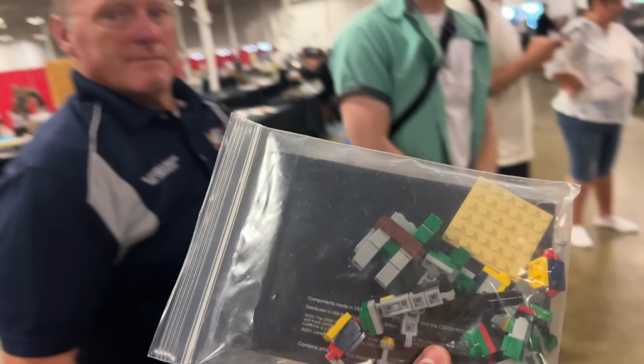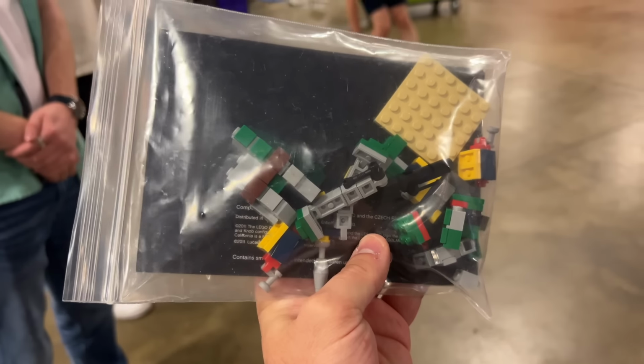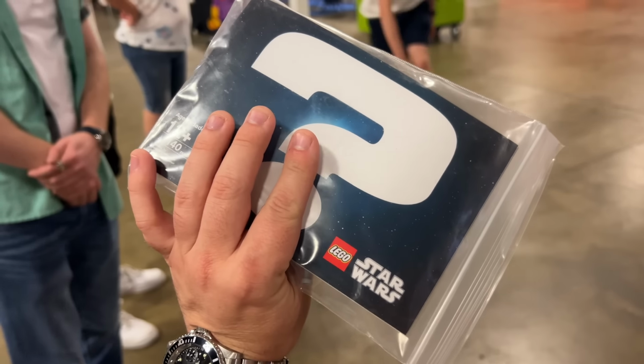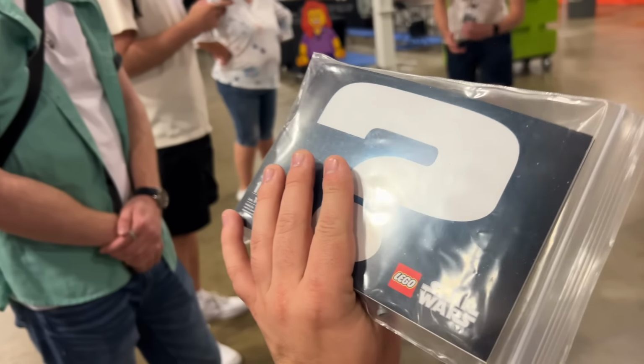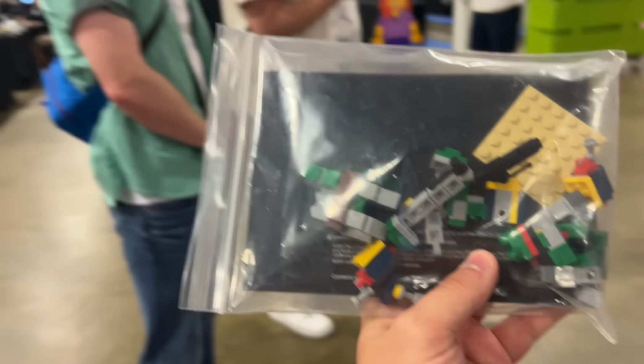Womp womp. All right, at the end of the day, Brick University always pulls up with the craziest stuff. One of 125 Toy Fair 2011 Miniland Boba Fett. Literally never seen one in person and probably never will again. It's going to my personal collection. Oh, I bet.